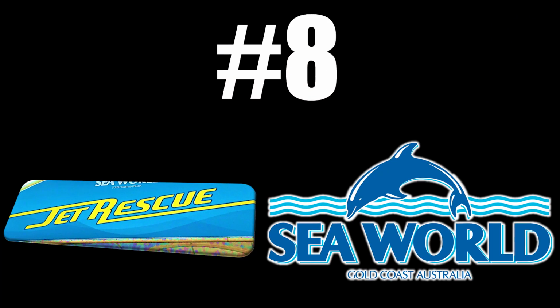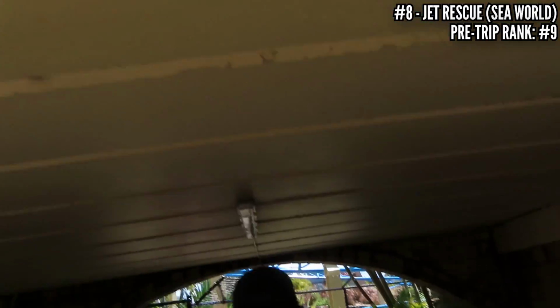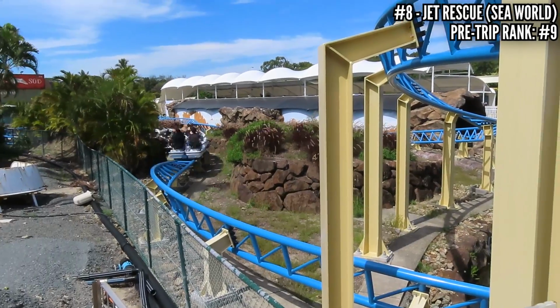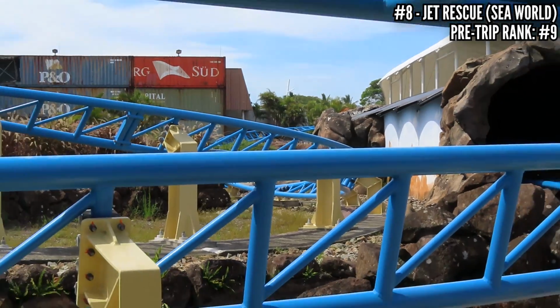Number 8, Jet Rescue at SeaWorld. People said I was sleeping on Jet Rescue, but I did admit I was looking forward to it. 2 launches, low to the ground elements. This barely rises up at all. It has quick transitions, and that's the kind of thing I like. The 2 things I noticed off the bat were its length and speed.